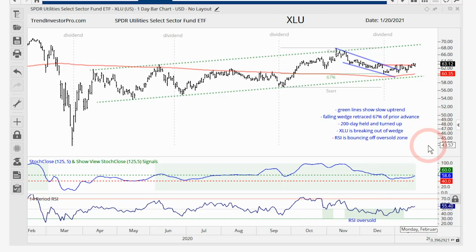And XLU is a bit quirky because, you know, it can set up for a while before finally popping. And that's what we kind of have here. It's been setting up since late November with RSI flirting with that oversold zone there as it falls within this wedge thingy. And then you can see we had this basically surge to a higher high. This wedge retraced around 2/3 of that move, that prior move, firmed, and we're getting a breakout.